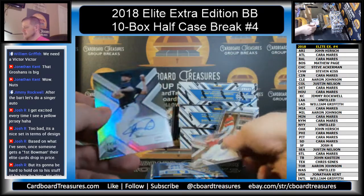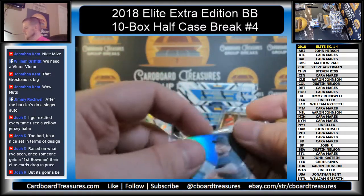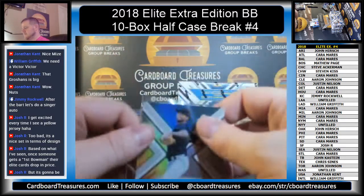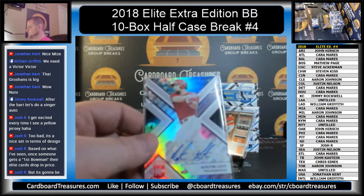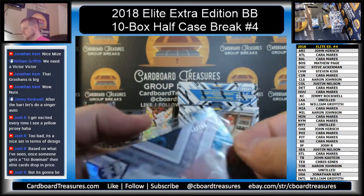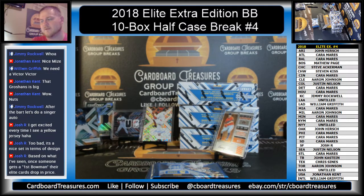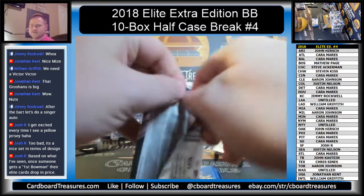Oh, we got 3 autos here. And Luis Gill, New York. I'll find out which New York that is here in just a second. Again, Austin Listy was 54 of 100. Actually, I don't see it. Sorry, guys. I thought I had the checklist pulled up.